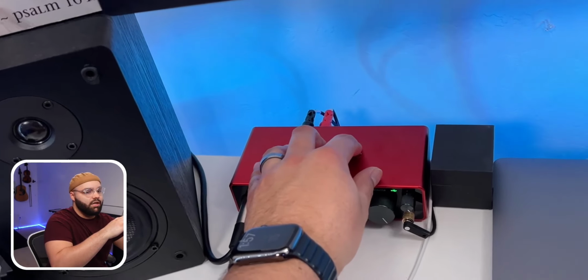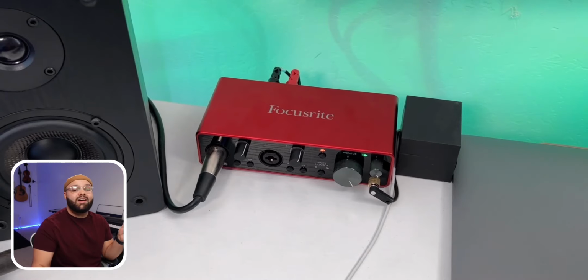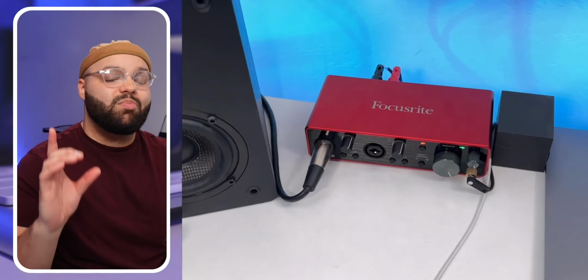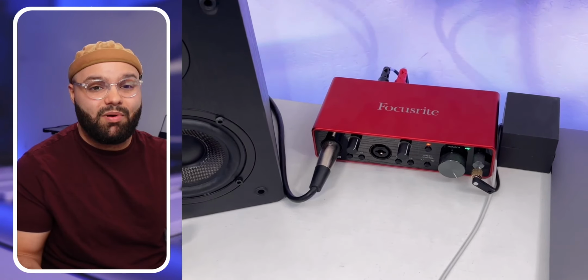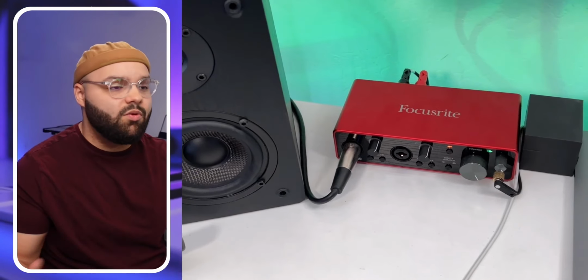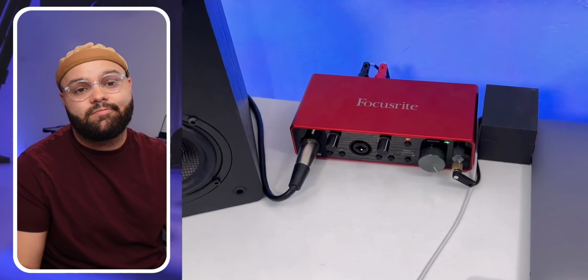Solid sound quality coming out of this compared to the last interface that I had, which was the M Audio Mobile Pre. This one blows it out of the water. A lot better sound quality, and the cost to performance ratio is pretty insane. I believe this interface usually goes for about $150. Highly recommend the Focusrite. There are other budget and quality ones out there too, but I really like the Focusrite, so that's number 3.